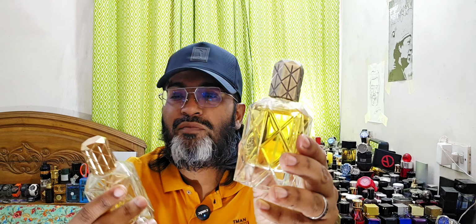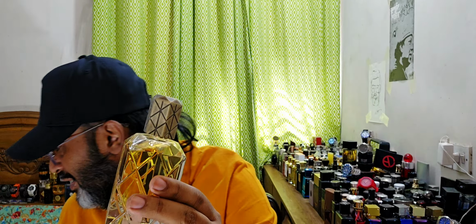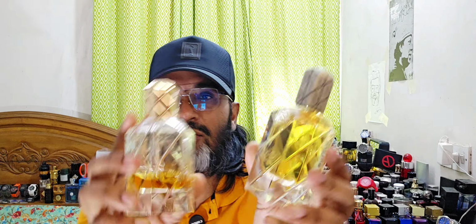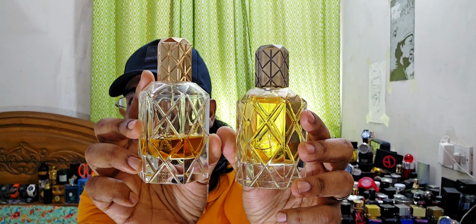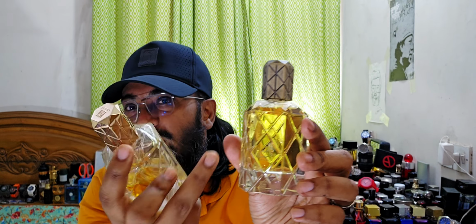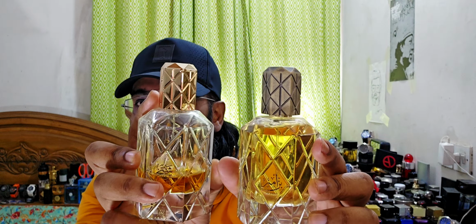The last thing is the bottle. The bottle is the same as Bin Shaikh. This is called Bin Ameer. Sorry, didn't I say the name? Bin Ameer. They look kind of similar, but if you pick up the color differences in the juice, Bin Shaikh is more of an orange, caramel color. This is more of a yellowish, and the cap colors are different as well.